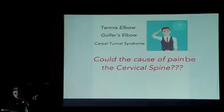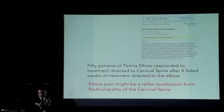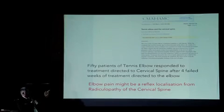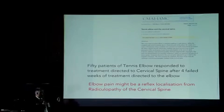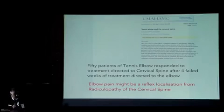So we have tennis elbow, golfer's elbow, carpal tunnel syndrome. Could the cause of these be related to the cervical spine? Well, there are some hints. I can't say yes or no. I prefer myself to say yes. So in this study of tennis elbow and the cervical spine, there are patients who failed treatment directed towards the elbow, whilst they responded to treatment directed to the cervical spine. 50 patients of tennis elbow responded to treatment directed to the cervical spine after 4 failed weeks of treatment directed to the elbow. So that's a big hint.